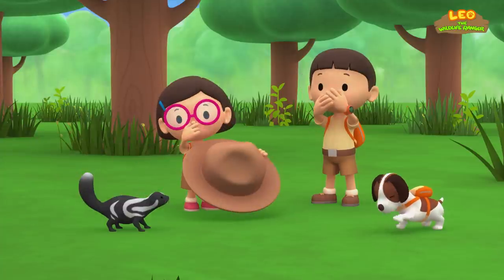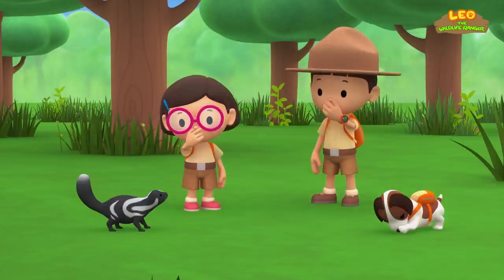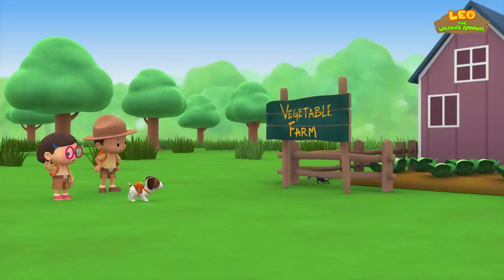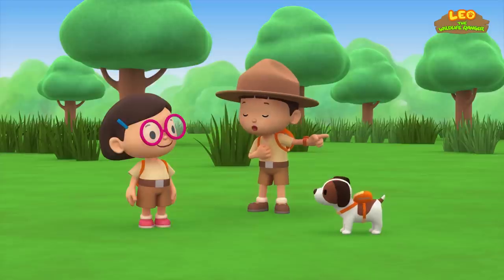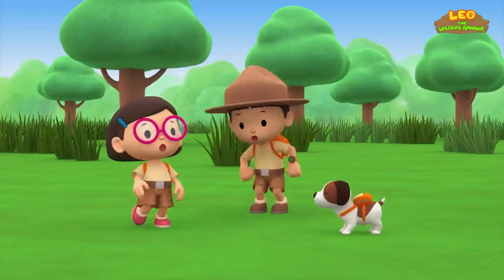Here you go, Leo. Thanks, Katie. And you too, Skunk. Goodbye, Skunk. We did it! We found a home for the Eastern Spotted Skunk. Good work, everybody! Yay!